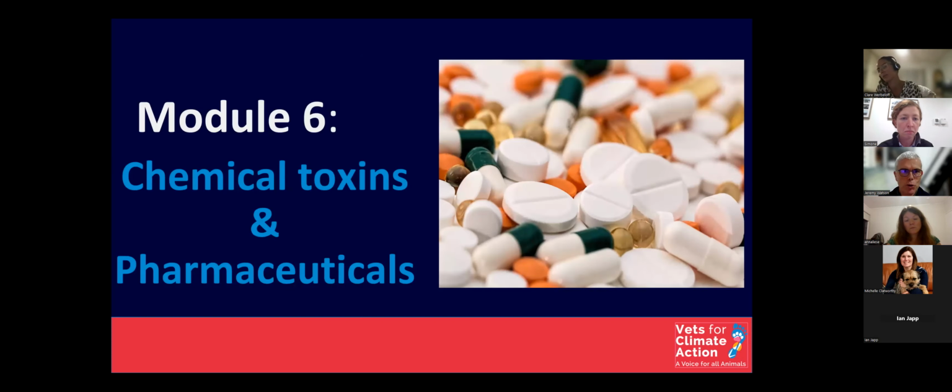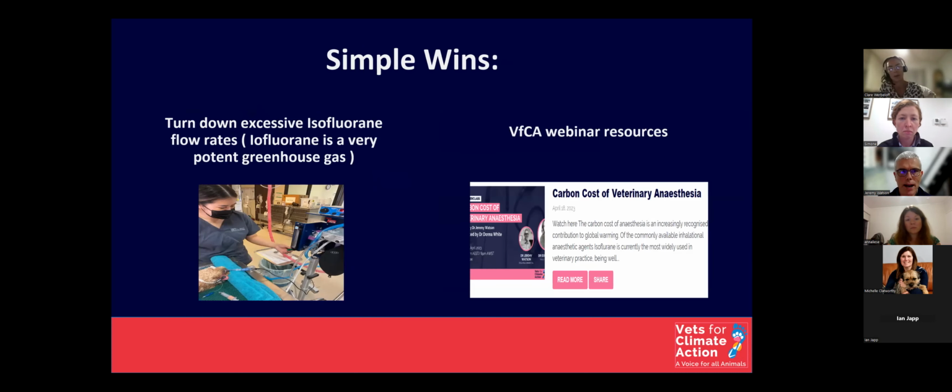And then module 6 is looking at chemicals, toxins and pharmaceuticals. And look, probably the main one in that is, as we've mentioned before, isoflurane. Isoflurane is a potent greenhouse gas. It's about 550 times more potent than carbon dioxide, and we are just freely venting this into the atmosphere with every anaesthetic. In our practice, it represented about 7% of the carbon footprint.